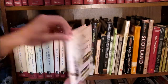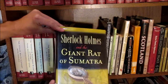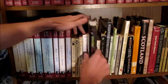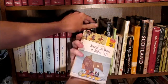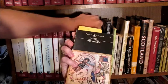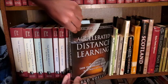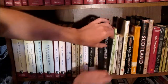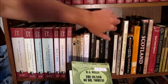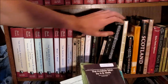So next we have The Christmas Blessing by Donna Van Leer, Sherlock Holmes and the Giant Rat of Sumatra by Alan Vanman, Around the World in 80 Days by Jules Verne, The Aeneid by Virgil, Accelerated Distance Learning in the 21st Century, The Time Machine by H.G. Wells, The Island of Dr. Moreau by H.G. Wells, Invisible Man, Wells, another copy of The Invisible Man by Wells.